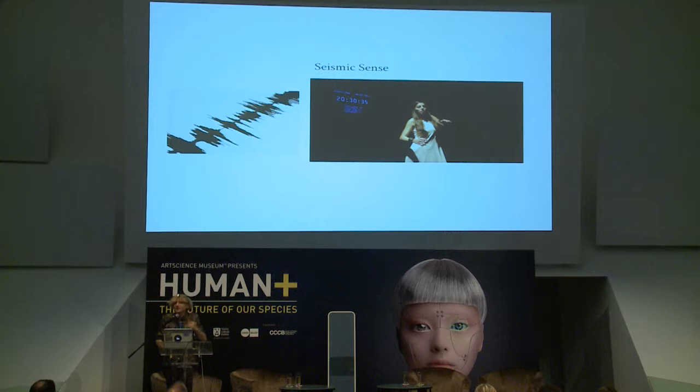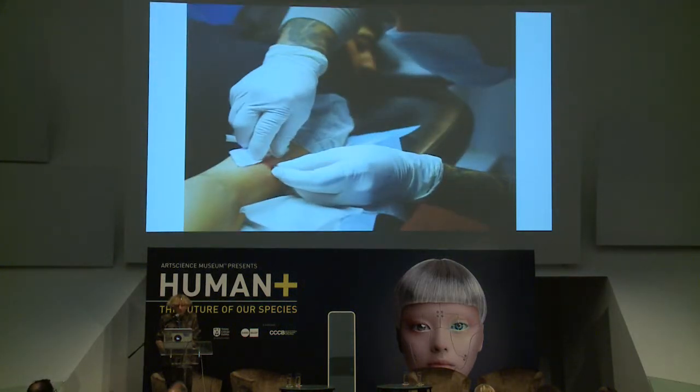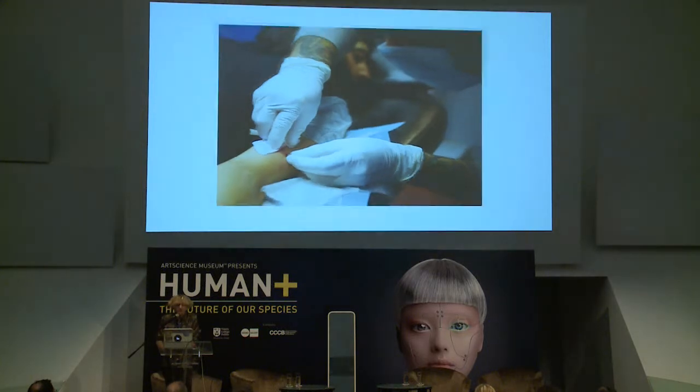So it's like a second heartbeat. She has her own heartbeat and the earth beat. She also now has a new implant, which will allow her to sense the moon quakes. So whenever there's seismic activity in the moon, she will also feel a vibration.